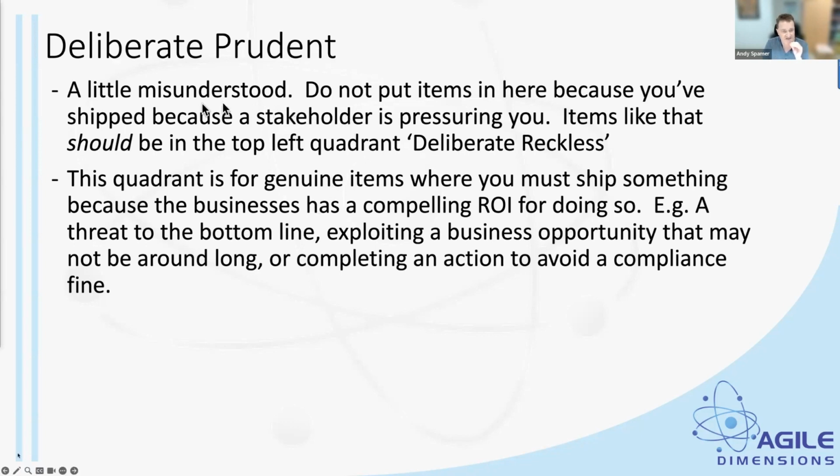So don't mistake that one with the situation where we ship because we're being pressured. Where we're being pressured, that is deliberate reckless. We know it's bad, but we're doing it anyway.